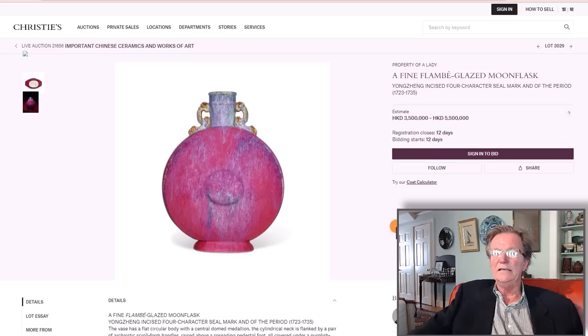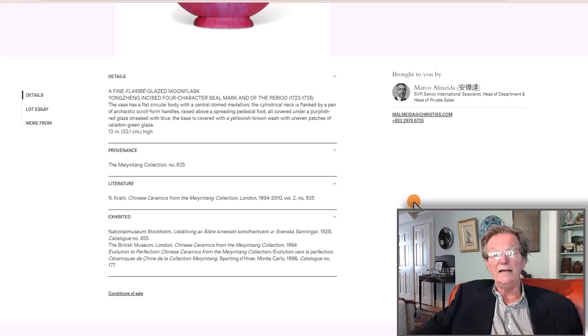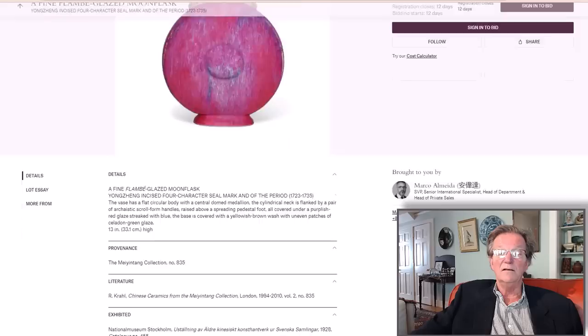$400,000 to $600,000, somewhere in there. All right, and this is an interesting one. It comes from the Mayan Tang collection. Regina Kral has written about it when she wrote the Mayan Tang catalog. It's been exhibited and all that good stuff. There's a good lot essay on it.